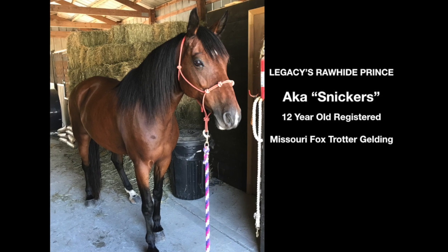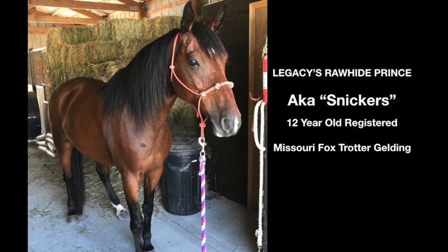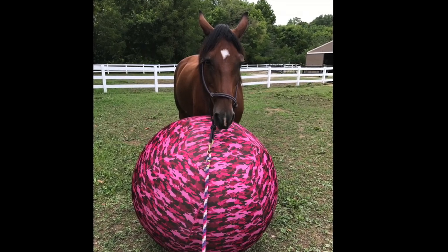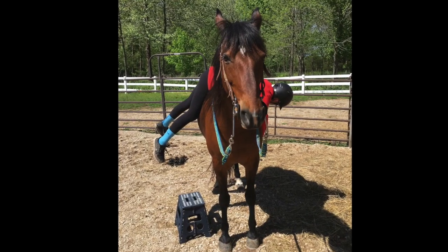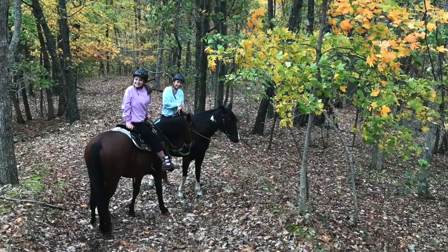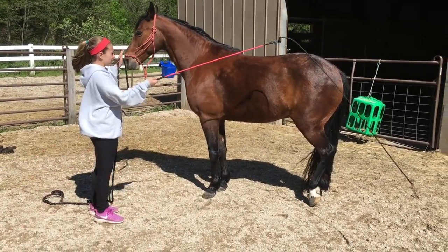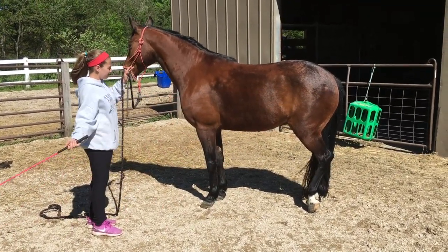Legacy Rawhide Prince, also known as Snickers at our barn. He's a 12-year-old Missouri Fox Trotter Gelding that I bought for my granddaughter, and she's had some fun playing with him and riding him on trails. She's also put the fundamentals onto him from Clinton Anderson. He does really good with that.